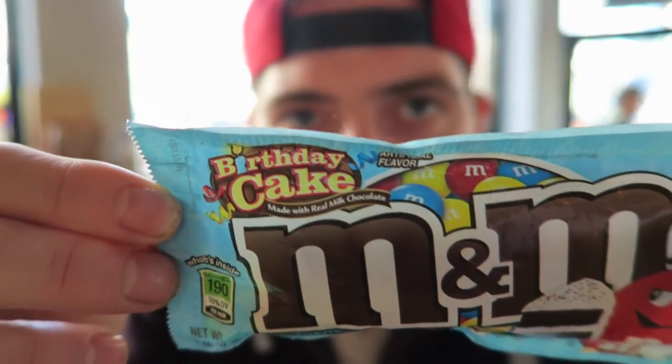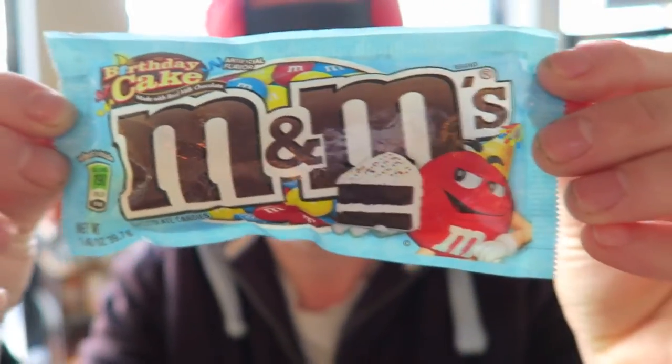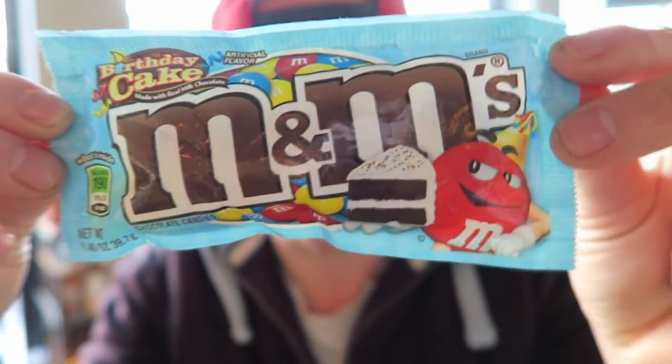I'm outside the Dutch candy store today, because I'm doing the M&Ms taste test. So let's get in there and find out if it's my cup of tea. Oh yeah, let's go. Birthday cake M&Ms. See, there's a picture of a birthday cake on it. So how do they taste? I'm on it.